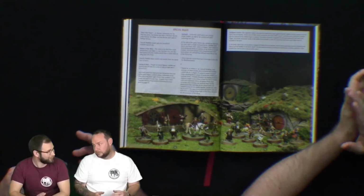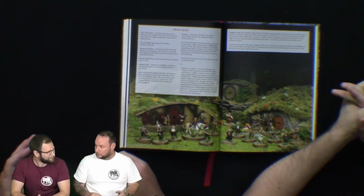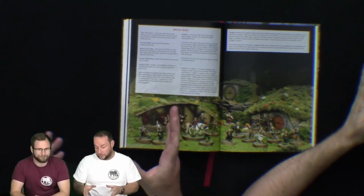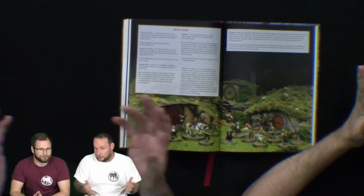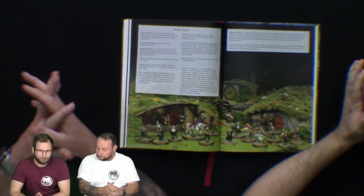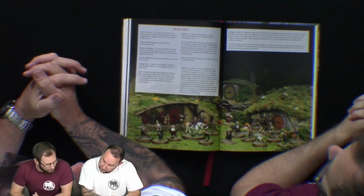Not when you got 16 on the table. No, and if you're going for an objective and there's bottlenecks to get to that objective, that's why I like a busy board. Yeah. If you've got a busy board and you've got hobbits and you're using this legendary legion, you can put them traps in places where your opponent doesn't have a choice. They have to pass through it. Yeah, absolutely. And then the last special rule that they've got is Ambush.